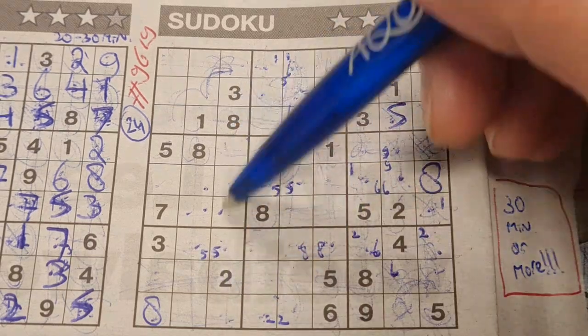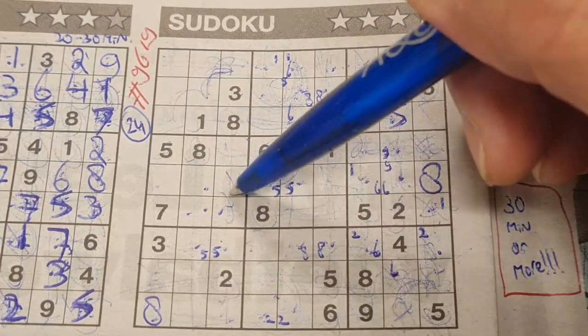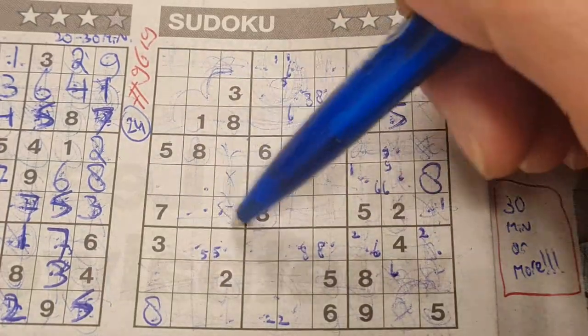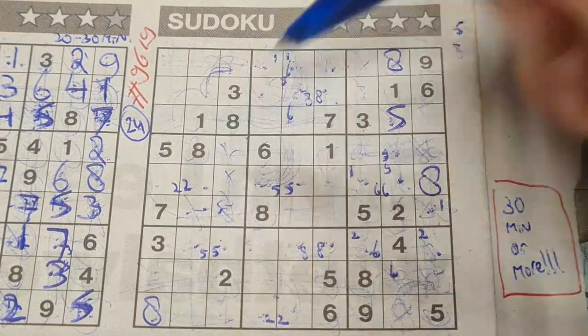In this big square, we need a 2. We have a 2 in this column, no 2 in these 3 boxes. We have a 2 in this row, no 2 in those 2 boxes. So the 2 in this big square could be here, could be there.